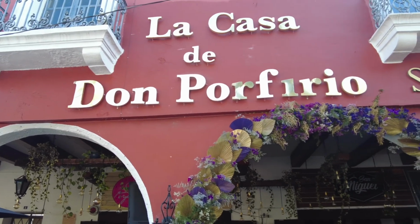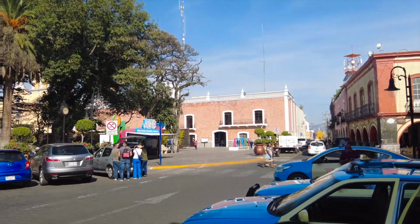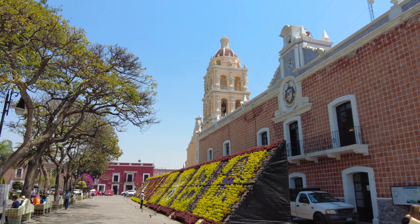So it's time to eat now. We are at La Casa de Don Porfirio. This used to be a small family restaurant down a couple blocks, and they said it was very, very crowded all the time with locals, and so they got a better spot here right on the Zocalo. A lot of these restaurants aren't very crowded, but this one seems to have the most people. So we are right off the Zocalo, just a minute walk from the palace and the church. So everything here is very centrally located.